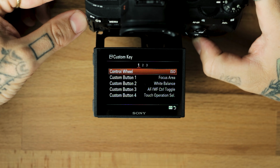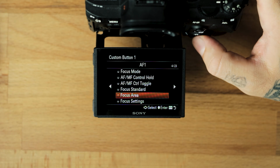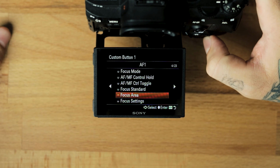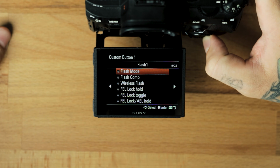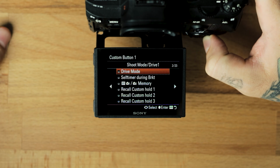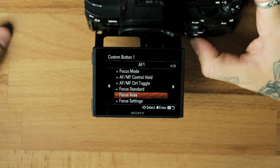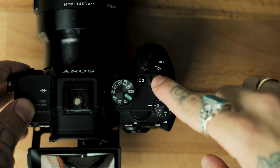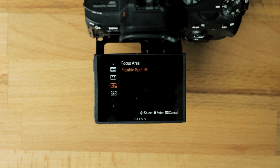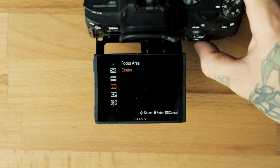So if you want to customize number 1, click on custom button 1, search through the multitude of things that you can choose from to actually customize the button with, which is ridiculous. Look at all that madness. But say you're like me, you want it to be your focus area. Click focus area, and that will now, whenever you hit number 1, bring up your focus area so you can quickly and easily change it to be whatever you need it to be for whatever you're shooting, which is amazing.